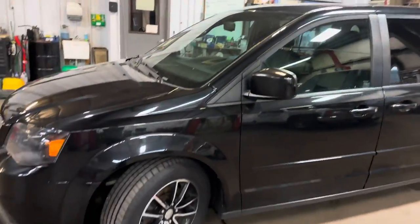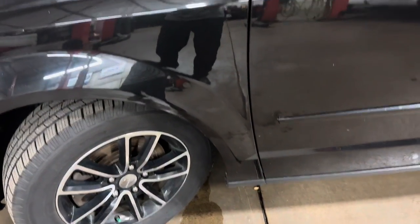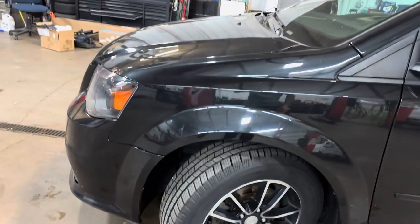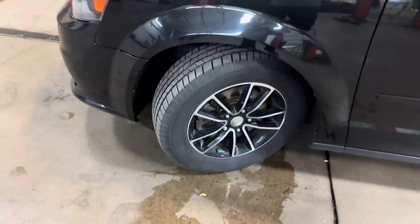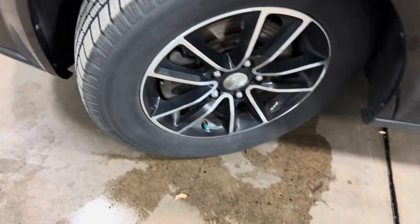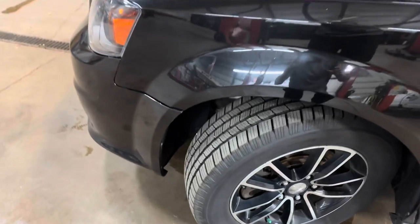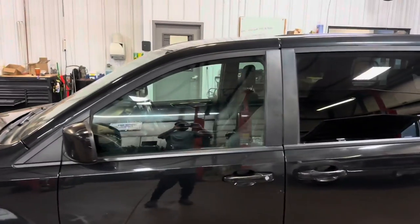Coming around to the front driver's side fender, looking for any dents or scratches or any imperfections that might be there. I guess there's a small little dent just right over here. Can't even see it in person, but the camera's picking it up a little bit right there. Now, taking a look at the front tires, actually all the tires on all four sides are in great condition. They're pretty much brand new. It's got a set of Michelins, all four sides. Brakes are also in good condition. So somebody definitely kept up with this vehicle. Unfortunate that they got into an accident.